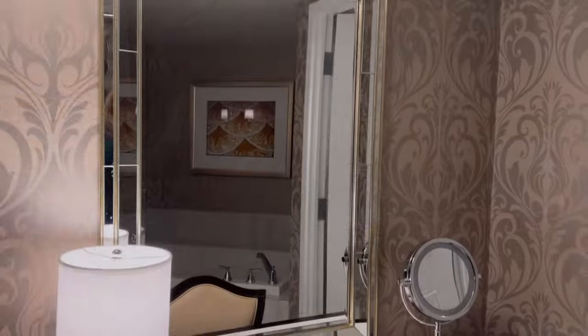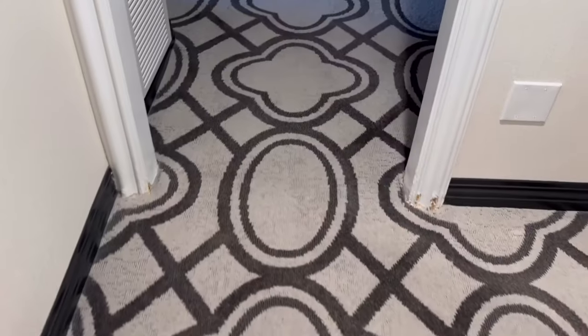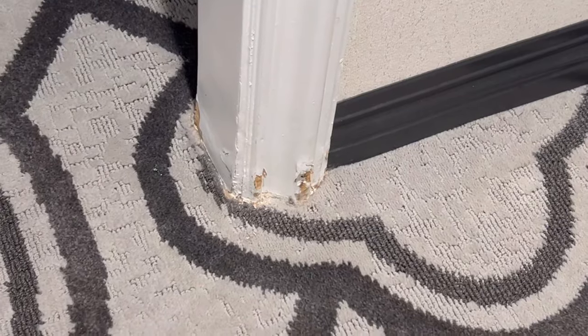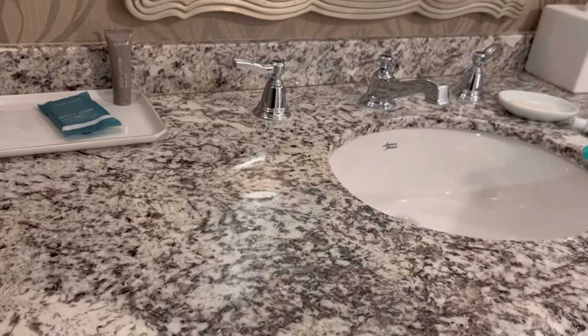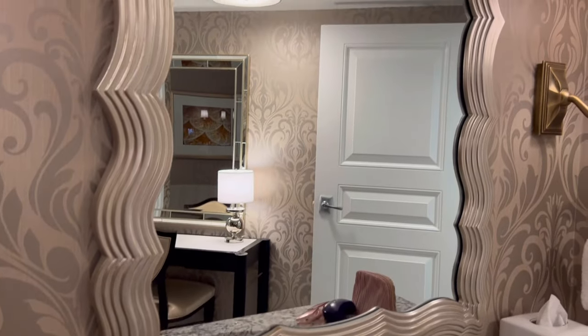As you can see, everything is just very lush and luxurious in the suite. It's not perfect. It has a little quirks here and there. Definitely nothing bad, nothing gross. Everything was really clean. I just really love Paris. I really highly recommend it.